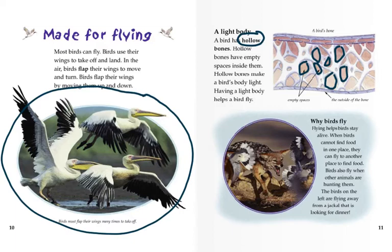Now, when I was trying to think of how to explain hollow to you guys, the first thing that came to my mind was an empty paper towel tube. So if you have paper towels in your house, and after the last one is used, and to be honest, I guess you don't even have to wait, you can just look through the middle of that tube, and there's nothing inside. It's hollow. So that's an example. You can probably find other things in your house that are hollow as well.